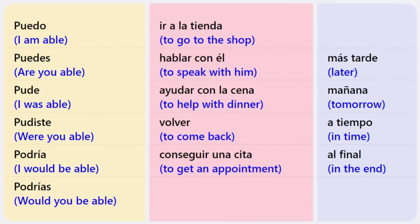Podría is what we would call the conditional. So I would be able to do something. Podría. And then nice and easy, would you be able to? Podrías. So just add an S on at the end there. Podrías. Would you be able to do something?